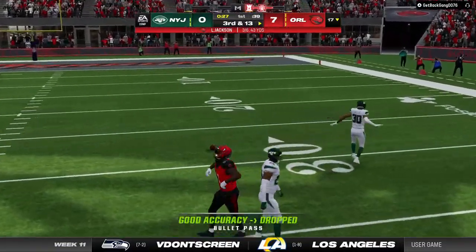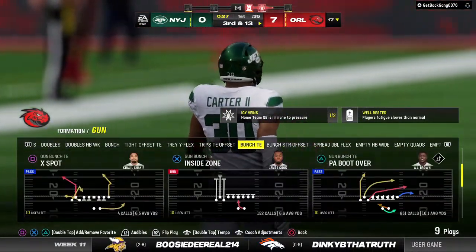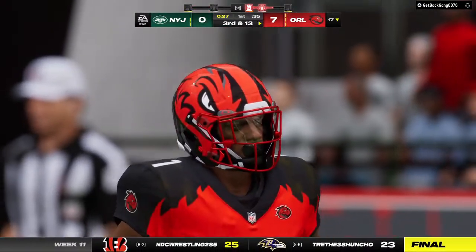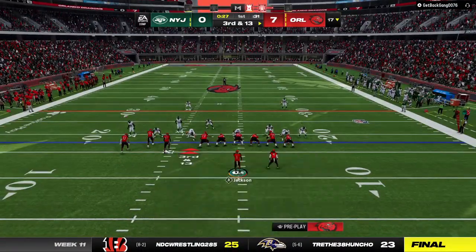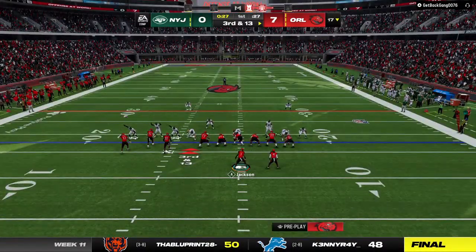He's going deep for Brown. And this is dropped. Oh, it's incomplete. He had a big gainer in his sights, but he could not reel it in. And that is not what you expect from a receiver of his caliber. Sometimes you get a little ahead of yourself. You don't look it in, and all of a sudden it's on the ground. A surprise to all.